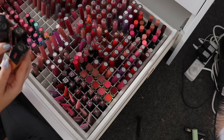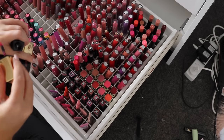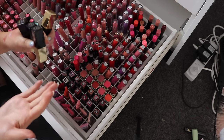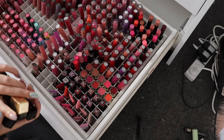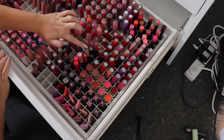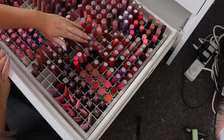I reckon I can get rid of a couple of these. These are the YSL stain glosses. But yeah, I just don't really, actually let's just get rid of all of them. I have used them quite a few times in videos and I like them, but I think I'm over them. Okay, then I've got my Bite lip glosses, which are not going either because I love those.